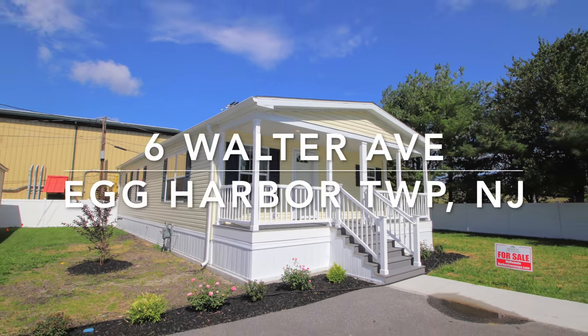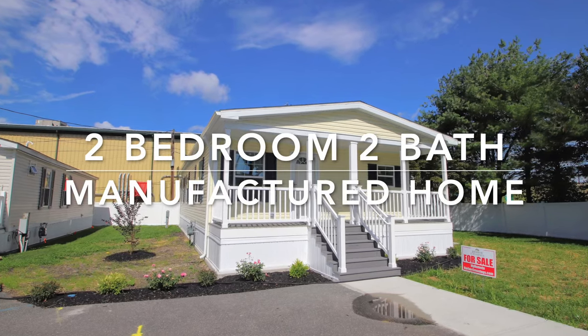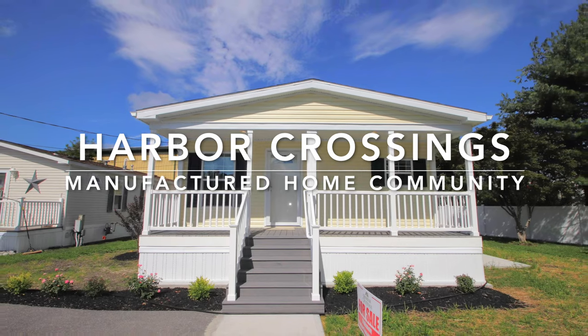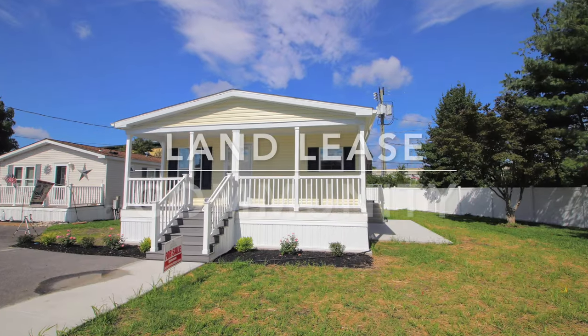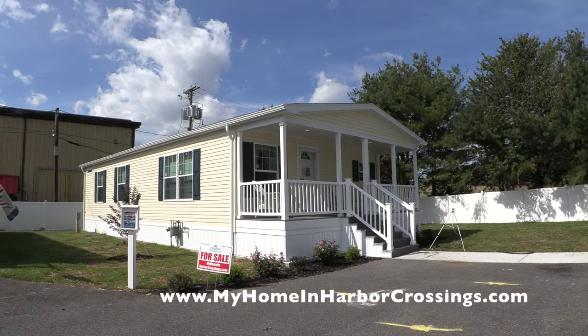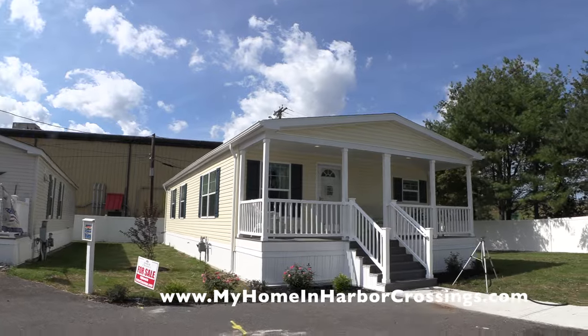Hi everyone, today we're revisiting 6 Walter Avenue in Egg Harbor Township, New Jersey. This stunning 2-bedroom, 2-bath manufactured home is in Harbor Crossings Manufactured Home Community, which is a land lease community. The last time we visited this house was August 24th, and today's September 21st.